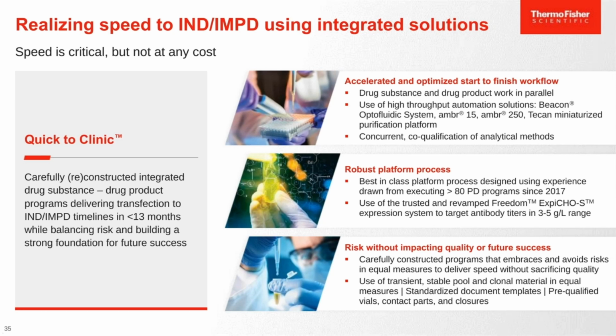So as we develop the molecule and the process, there's understanding of the process that's required through various analytical methods. But I think what's more important is the robustness of that platform. With over 80 PD programs since 2017, and now a revamped XP-CoS cell line, which I'll speak to in a little more detail in subsequent slides, is really getting us to the productivity that we're looking for, and then also leveraging the process development experience that we've had through those programs. And this is then combined with assessing risk, and you'll hear me talk about risk throughout this presentation, which is really critical as we're thinking about moving to that IND or IMPD.